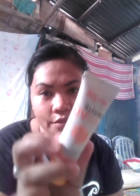Okay, so I guess we're done with our tea light, and let's put on our foundation. So, I just bought this. It's Ashley Shine UV Strong Cream Foundation with SPF. It's 29 pesos, and yeah. So let's put it.